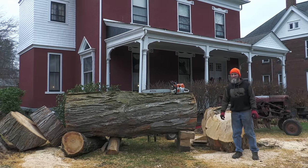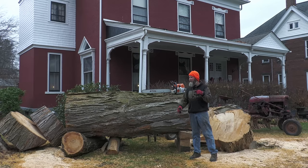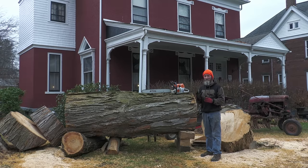So sometimes I have to ask myself, what in the world was I thinking? I'm downtown Lisbon, right down from where I live, and a buddy of mine had this little tree knocked over. And when I saw it in his front yard, I said, Bob, please, I would love to have that tree.